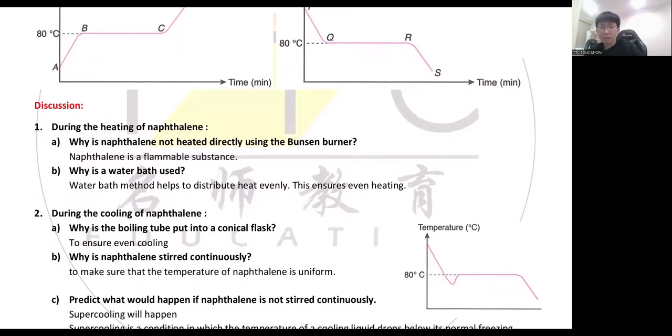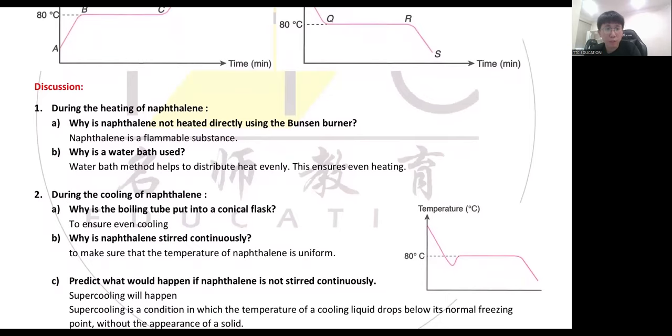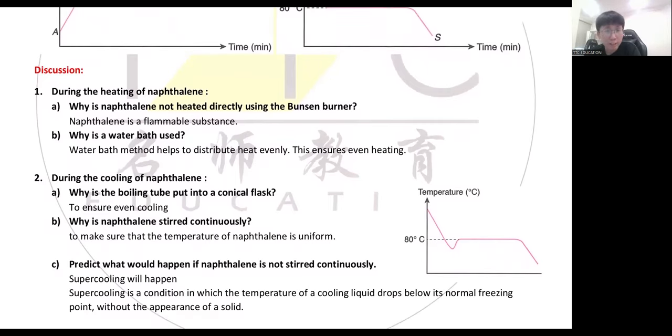On this case here, I'm supposed to go into the reason why we heat them using a water bath, to ensure even heating. And then for cooling, a similar thing happens. So why do we put it inside a conical flask, even though the conical flask is empty. The reason is to ensure even cooling, and then you have to stir it using the thermometer to ensure that the temperature is uniform.